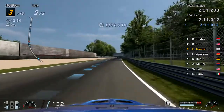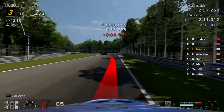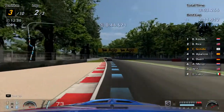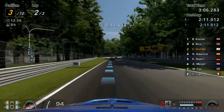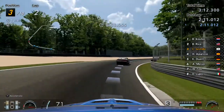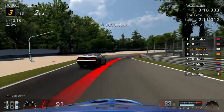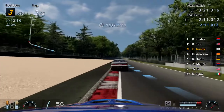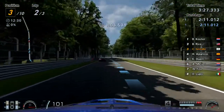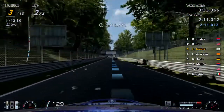Perfect. That is a very good line there. Right, let's see if we can get some more positions. Hopefully we can. Holy shit, that was close. Come on! Speed!